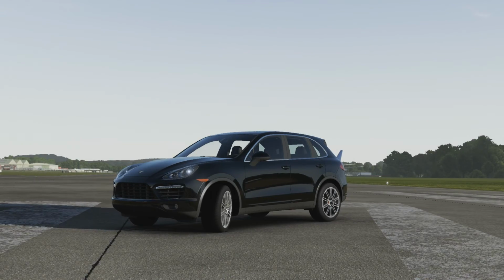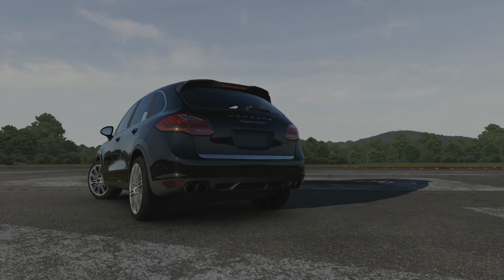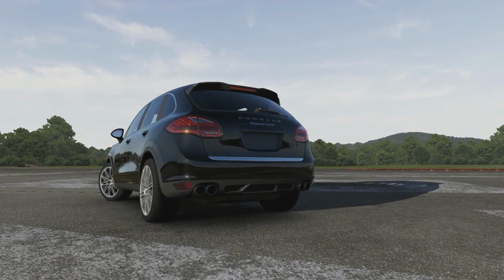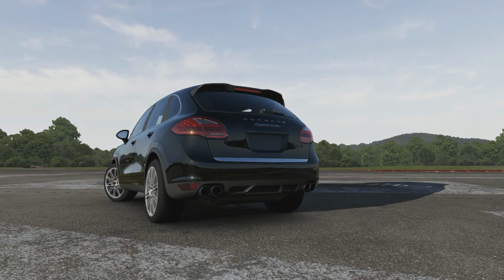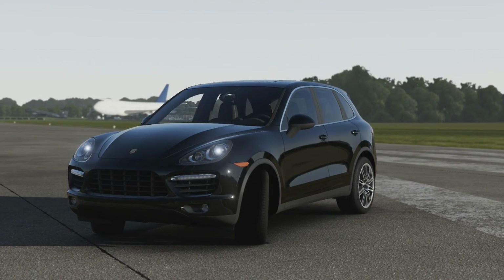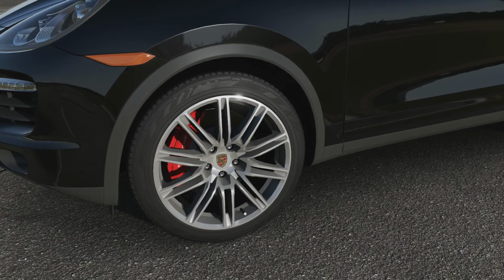Welcome everybody to Extreme Power No Handling, and today we're dealing with the 2012 Porsche Cayenne Turbo. Now this has 785 horsepower, 710 pound-feet of torque from its now 5.4 litre V8 engine weighing 4,716 pounds. So yeah, it's got a much larger engine, much more power and a lot more torque.